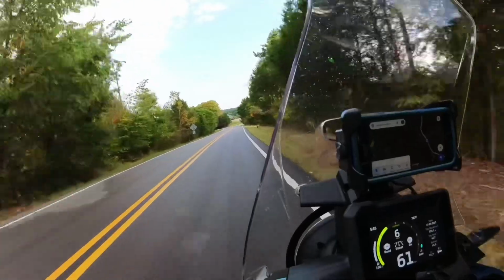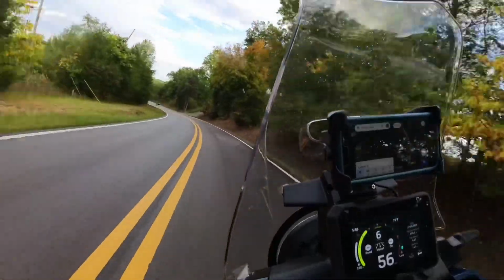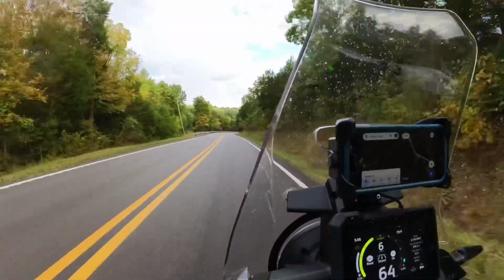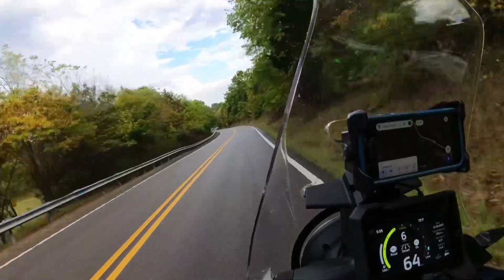I'm 6'3", 240 pounds. It holds me fine. If you're a little smaller, it is a big bike. I think my Africa Twin was a little bigger. It was definitely a lot heavier, and it was much taller. This bike's a little shorter to the ground. It handles a lot better. The weight is a lot lower.